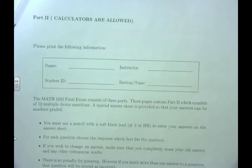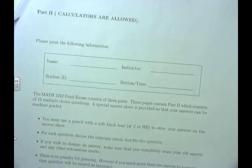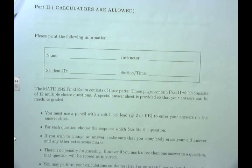But let's say I still got 15 more minutes before my hour's up, and I'm still not allowed to use my calculator. Don't sit there like some of my students have done in the past, with part 2 and part 3 in front of them, just waiting. What are you waiting for? You can do most of part 2 without a calculator.